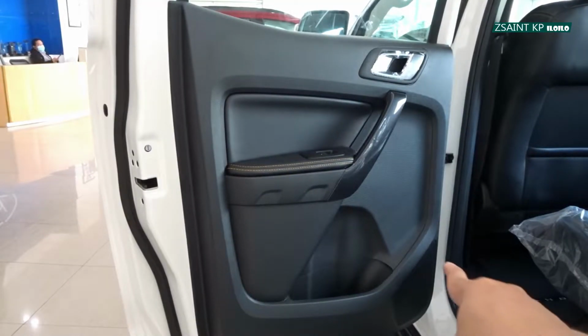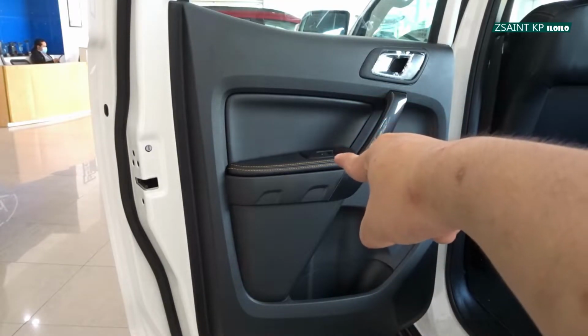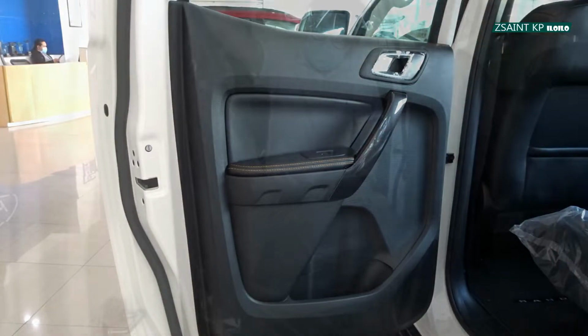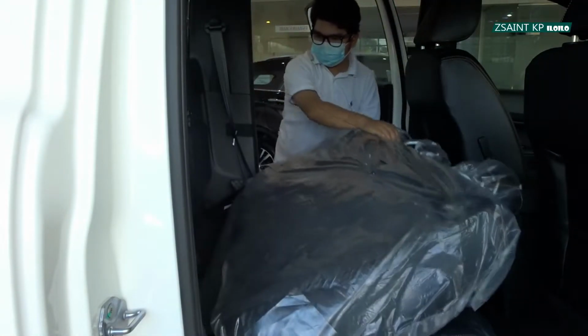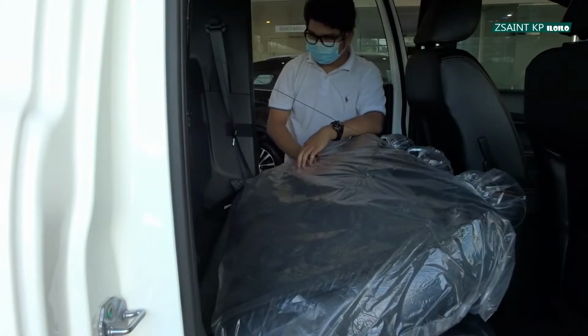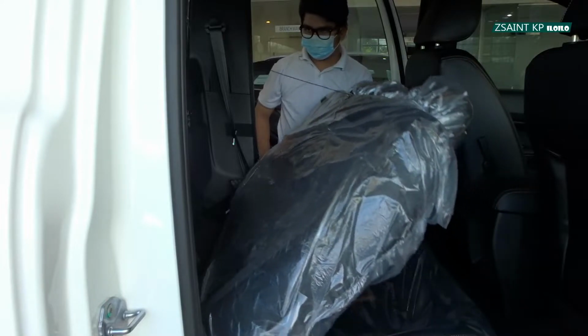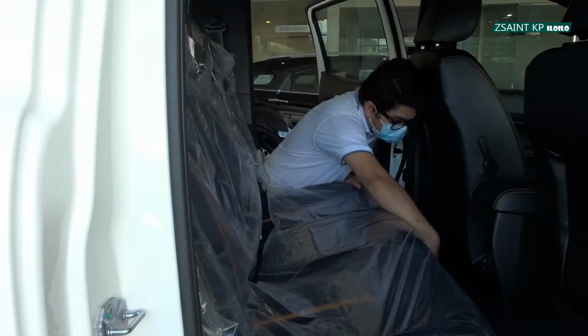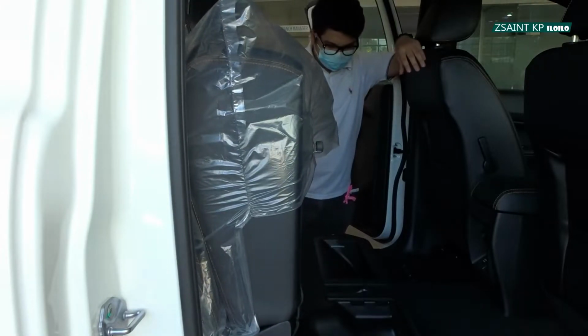Got your speaker right there, your storage and the bottle holder. That is your window control. In order to fold the rear seat backs down, all you need to do is to locate the strap right beside the center headrest, pull, and put the rear seat backs down. As you fold the rear seat backs down, you can have an access to your toolkit, jack, and everything else, or you can use that area as your storage.